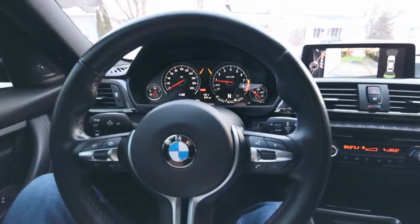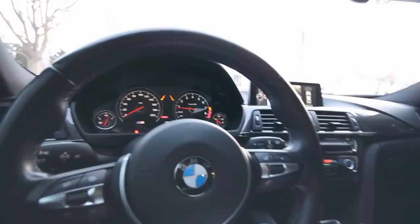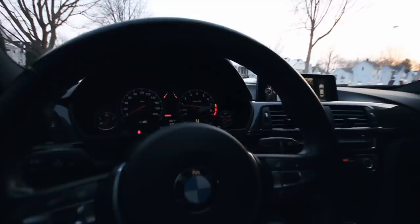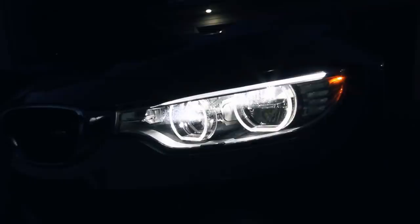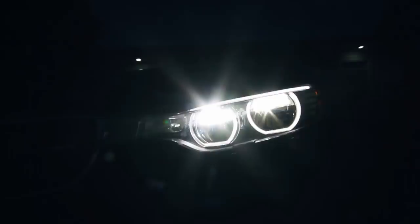And the last package that was even available is the lighting package, which this car also has. So that's an automatic high beam function. You'll turn your high beams on and they'll automatically turn off when it senses oncoming traffic. And you get LED headlights instead of the xenon headlights. So it's an upgraded headlight, and I'll roll some video of that. But that's all the lighting packages, and this car, like I said, has that as well.